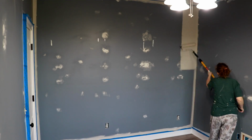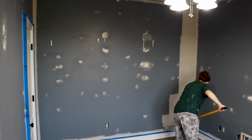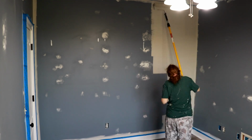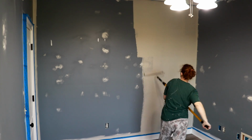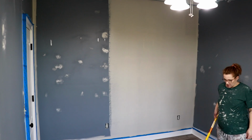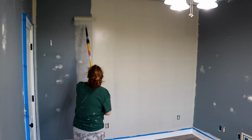We are just starting out painting the room Agreeable Gray by Sherwin-Williams, the same color that is through the main floors of the house. This back wall that I'm currently painting is going to be the feature wall. It's going to be a lot of fun. I'll show you that down the line, but I just wanted everything to have a fresh, clean slate start. So I did paint the ceiling. I did paint all the walls, all the trim, the doors, everything like that, just so it could have a fresh, clean look.